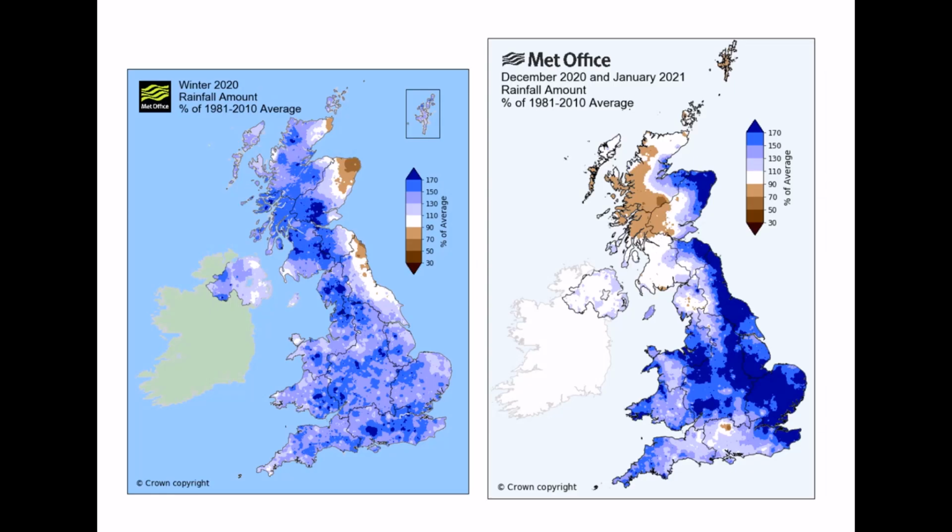This next slide is interesting. It's comparing last winter with this one so far, and what you're looking at, any white areas on the map are areas that have seen average rainfall. Anything purple and blue is seen above average rainfall, and below average rainfall was the brown colours. And as you can see, if you work out roughly where we are in the world, we are in and around 150% of average rainfall last winter, and we all know last winter was quite wet and difficult. This winter so far is the chart on the right hand side, so December and January, and it tells its own story, I think.